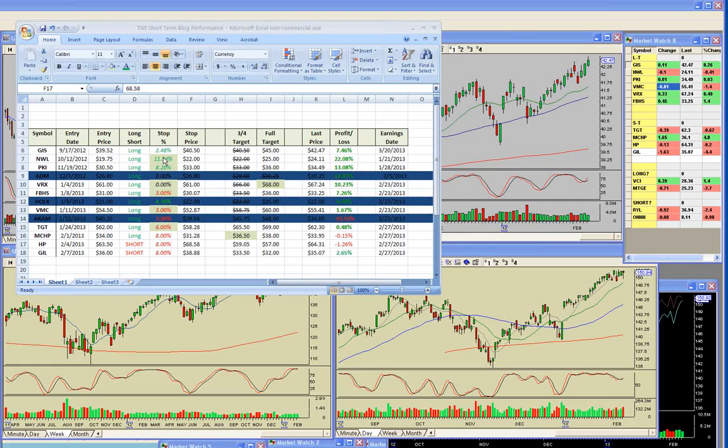Any of the lighter green highlighted cells that you see are just to draw your attention to changes that we've made to the portfolio. And then over here in our target category, we always have two targets for our positions. Anytime you see something highlighted, it's just drawing your attention that we're getting close to it. If it's got a strike through there, that means we've already hit it. So in this case, you can see we've already hit our first target, and we're just waiting on our second target should we get it.